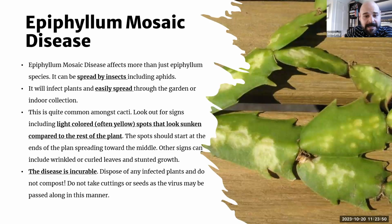Epithelium mosaic disease is one of a number of different viruses that can inhabit your cacti and succulents. It's usually spread by insects and is indicated by those light patches that you see on the plant. Unfortunately, this is an incurable disease. So what you're going to need to do is dispose of any infected plants. Don't put it in your compost bin. Do not take cuttings or the seeds from this plant either, because the virus may be passed along, unfortunately. So in this case, it's time to start over.